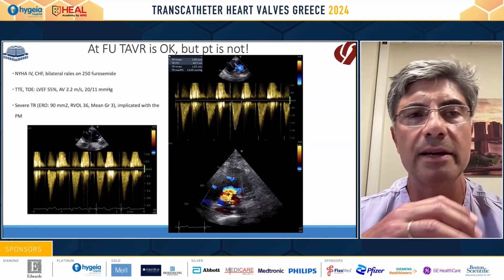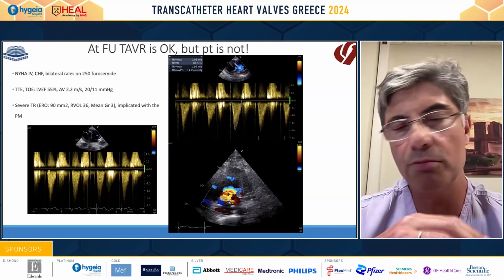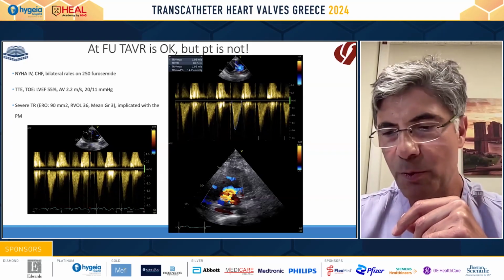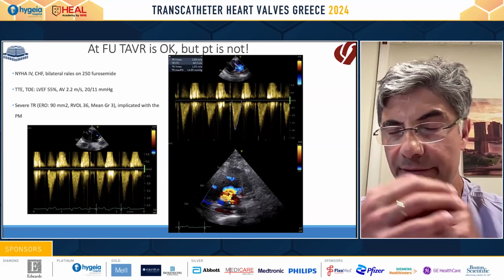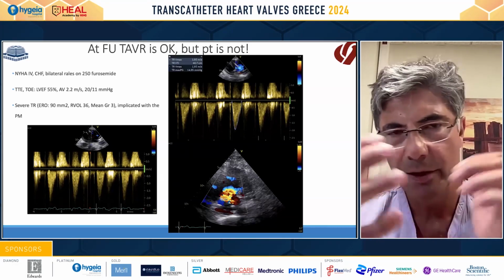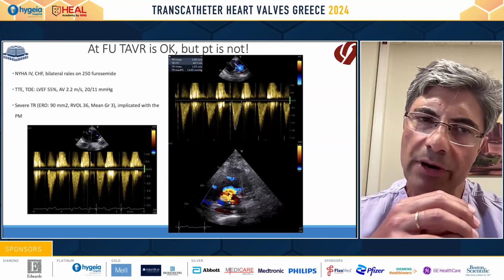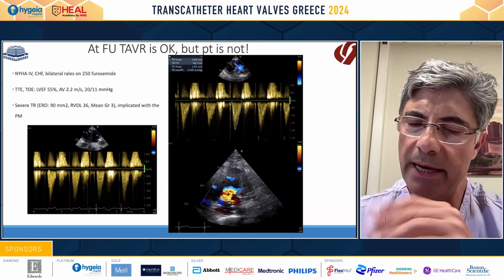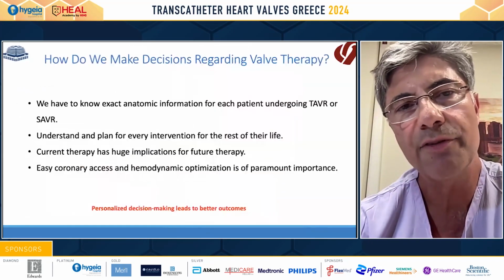I wouldn't say torrential, but here you see larger ERO and RV volume. So maybe there is something to be done with the TR, and we know that if we use a TriClip in these situations, we're never going to have a really good outcome. But we are investigating the pathophysiology. It looks echocardiographically that there might be constrictive physiology as well. But the patient is being planned for a right heart and left heart catheterization, and we'll take it from there.